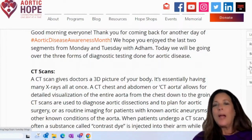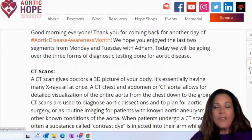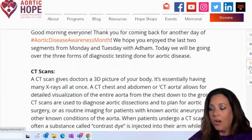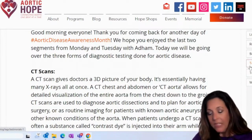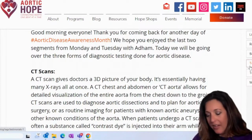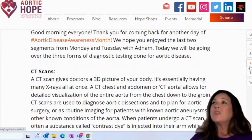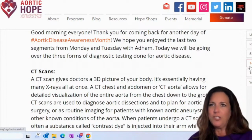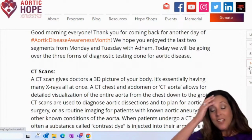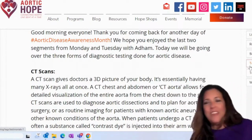Okay. So let's talk about CT scan and what it's all about. The CT scan gives doctors a 3D image of your aorta. Basically, essentially it's like having many x-rays done at once. And I know when we hear that, that's also kind of scary, because people have had these memes going around that, oh my God, I just heard a CT scan's like smoking 86,000 cartons of cigarettes. All right, don't read half the stuff you get on the internet.